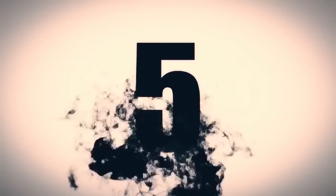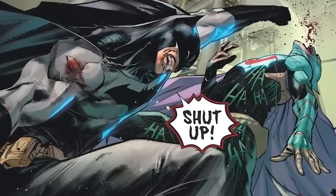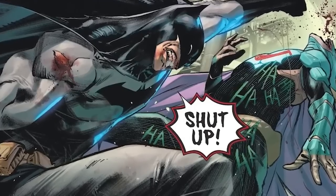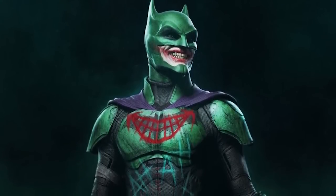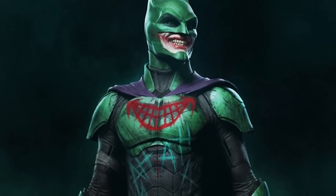Number 5. A Joker Batsuit. What's the best way to attack Batman? You attack him personally. In the Joker Wars storyline, Joker does exactly that. Stealing Bruce's money, his influence, Batman's weaponry and equipment. He even steals a version of the Batsuit. What makes this even more of a personal attack is that this suit was meant to be a possible future Bright Knight suit. Joker modified the suit with a big smile over the bat symbol and ha-has all over it.